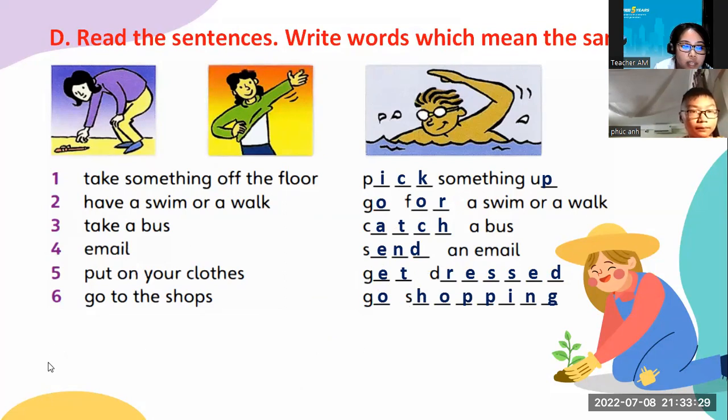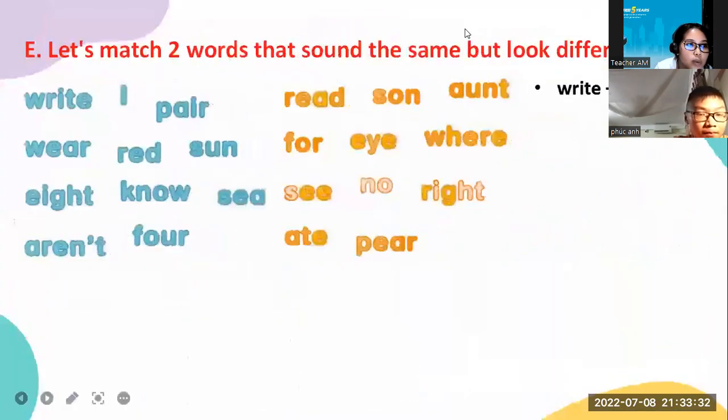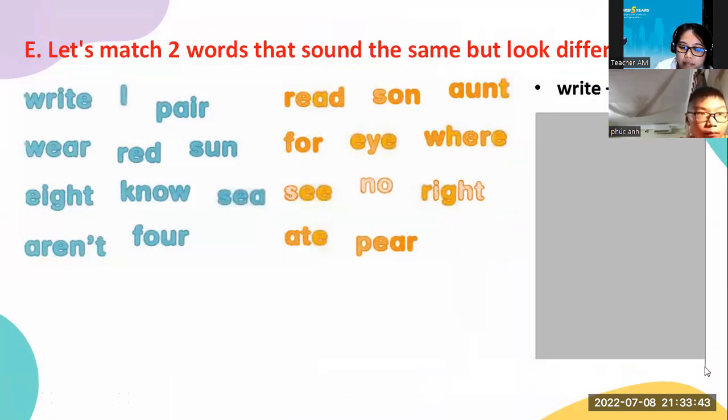Okay. So now, Anne, let's proceed with part E. Let's match two words that sound the same but look different. For example, write and right. So what are the two words that sound the same? So you're going to write it here. Take your time. Okay.